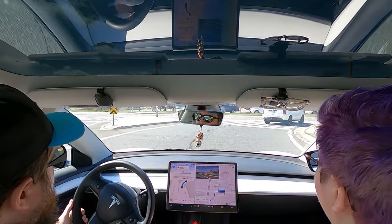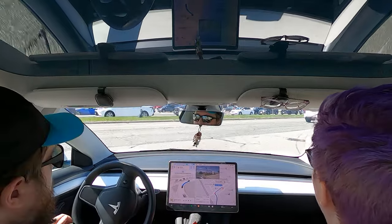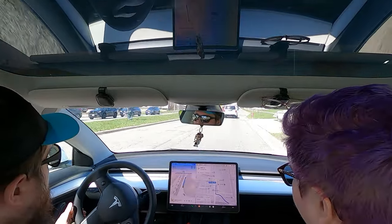In 200 meters, turn right onto Lime Ridge Mall. Then your destination will be on the right.